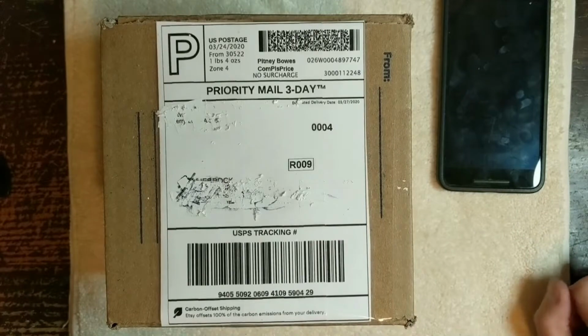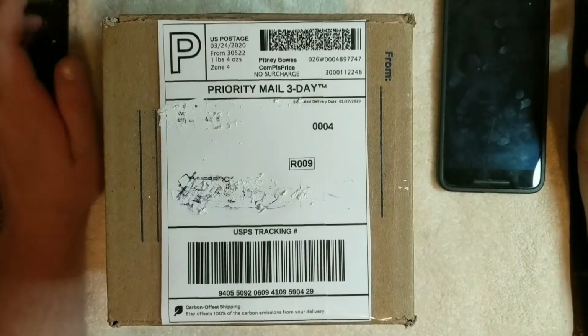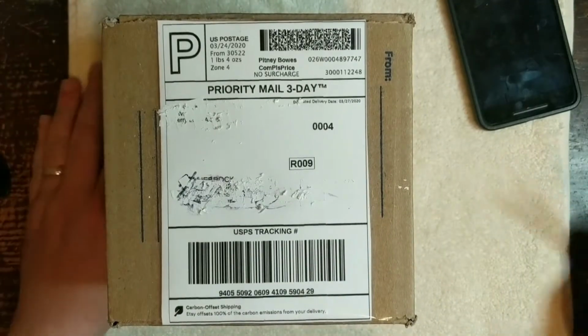Today I've got a puzzle that I've been waiting for about 5 months for. I had it delivered to my office right before everything shut down, and it's been waiting for me there ever since. So I'm going to do an unboxing and hopefully a solve.